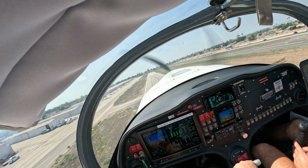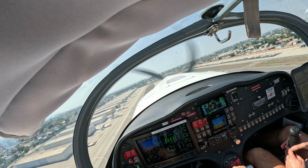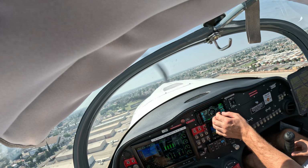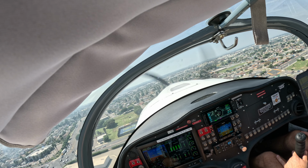Rotate. Ignore the horn. See, every time the wind pushes you, you go the completely opposite of what it wants. Okay. Just be subtle with it, okay? Yeah. It's gonna push you. Let it push you a little.